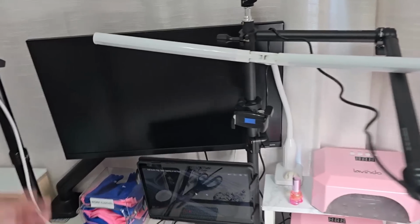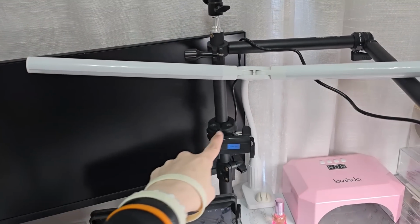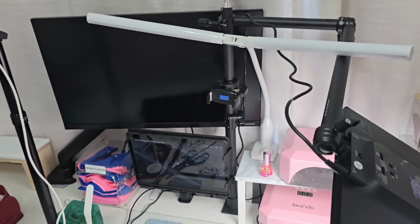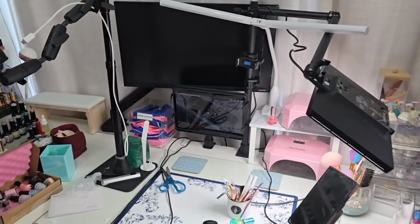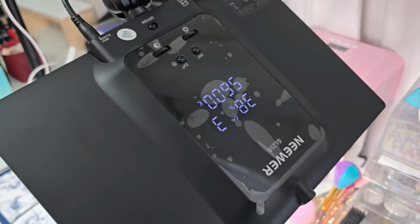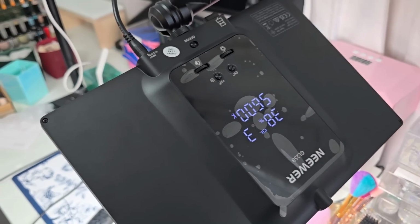And then this is like my face light, which brightens the camera right there. So when I'm filming face, that light really helps me look my best with my lighting. But yeah, that's pretty sick. Okay. Wow, okay, I see you.